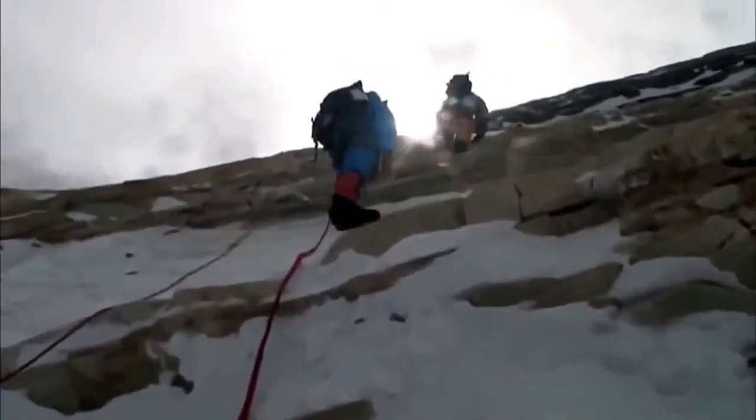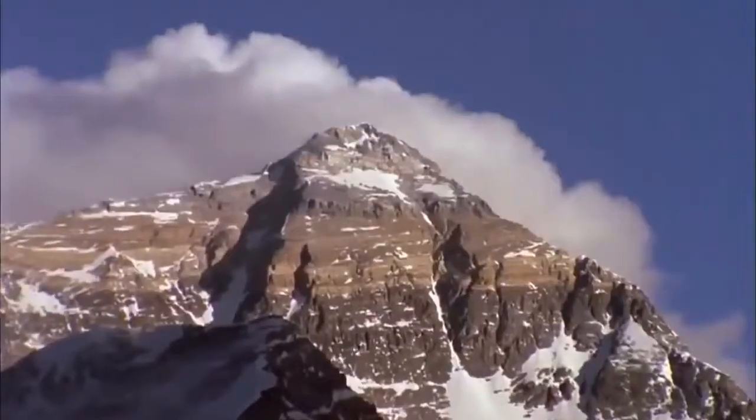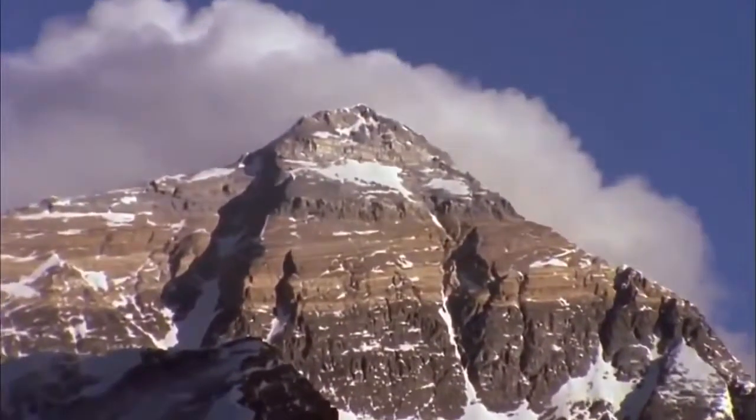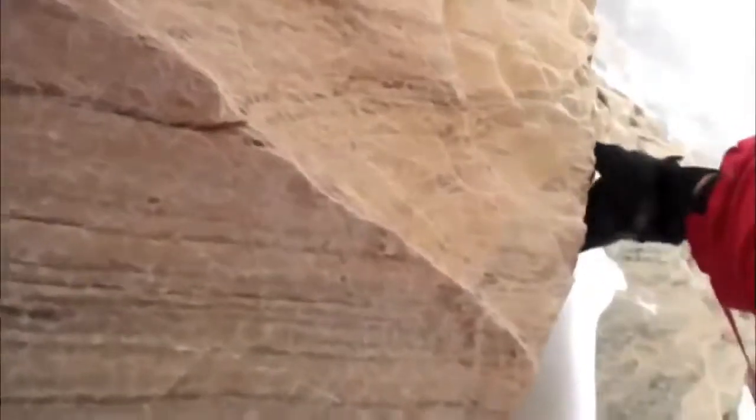Kenton descends further to collect the next sample. Just below the summit, the rock changes. Climbers call it the yellow band due to its distinctive color. The rock is dramatically different from the summit. Much harder and yellow in color. This is a layer of marble.